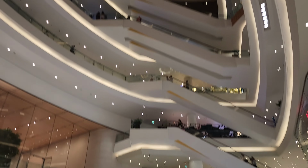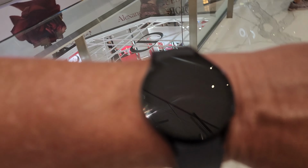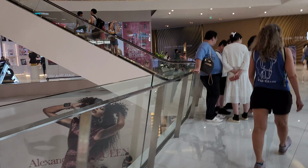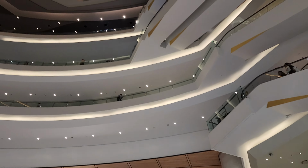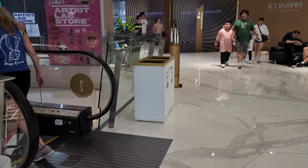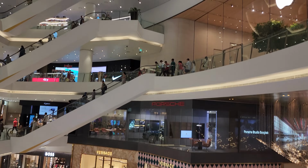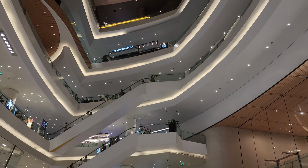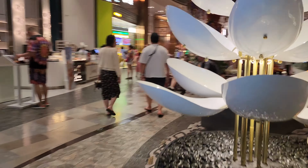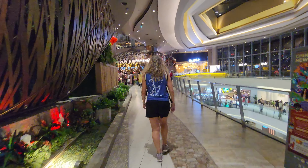Okay, we're trying to get up to the top because we want to watch the fireworks that apparently started 3 minutes ago. Big mall here, hey? It's like a ship. Porsche, Maserati. Thank you. Very nice mall.